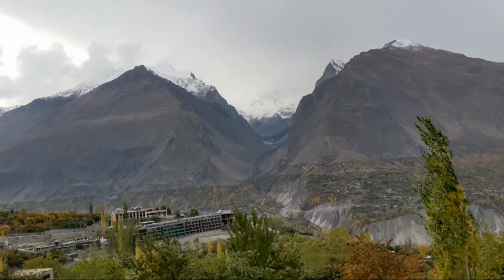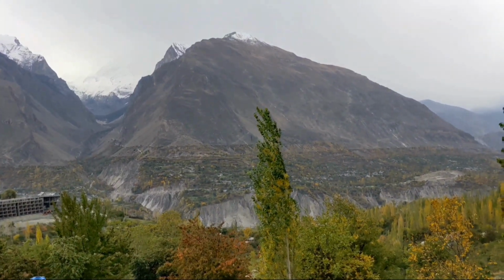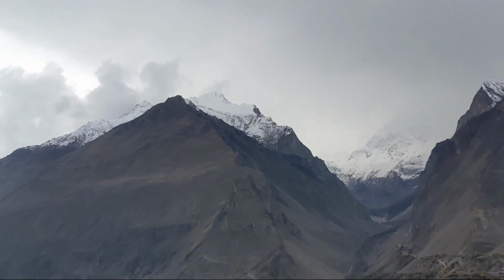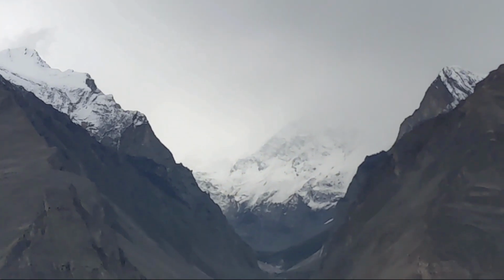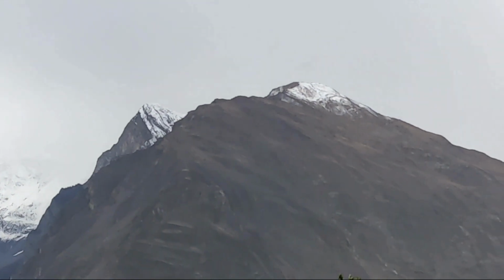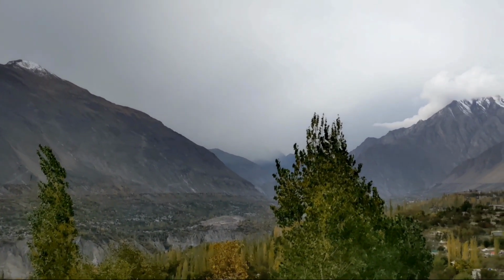Hello there. Good morning from Karimabad Hunza. It's 24th of October and this is the view from the balcony of my hotel room. Right in front of me is the Ran Peak. A little further on the left should be Golden Peak, but it's all cloudy this time of the morning. And on the right side, it's Rakaposhi, but it's completely invisible this time. It's quite cloudy today.